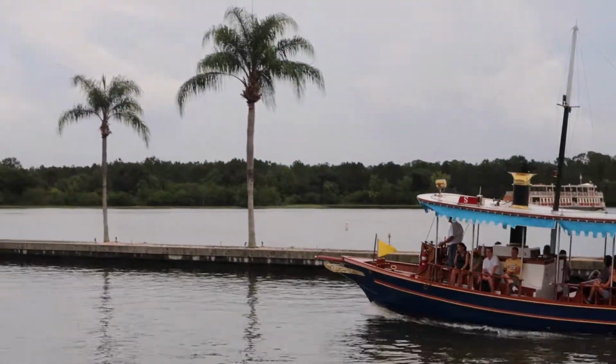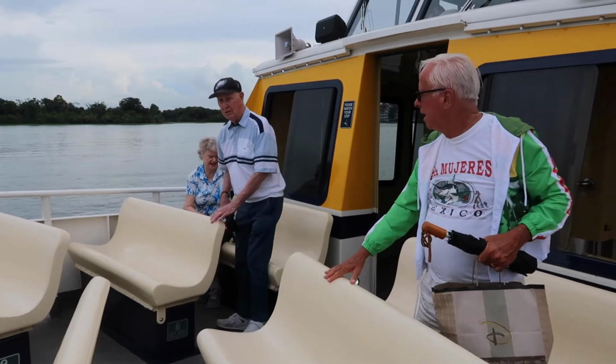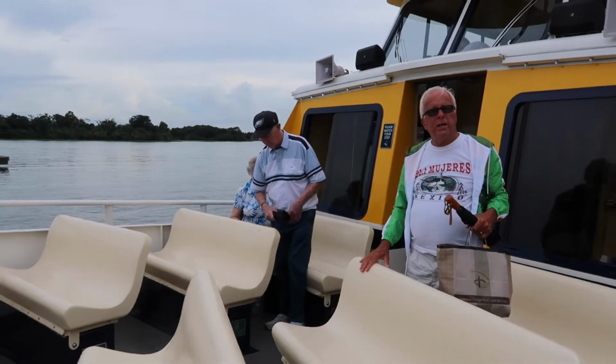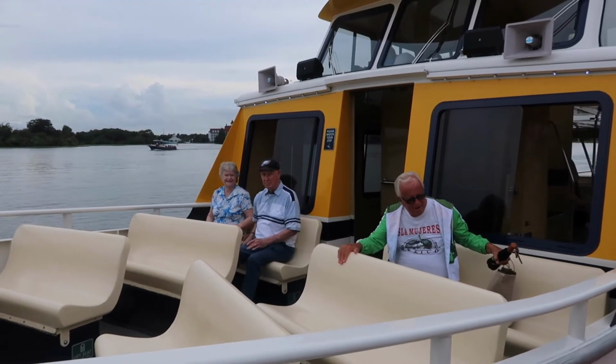Gather all your personal items and take small children by the hand. Have a safe trip. Don't forget to walk backwards.